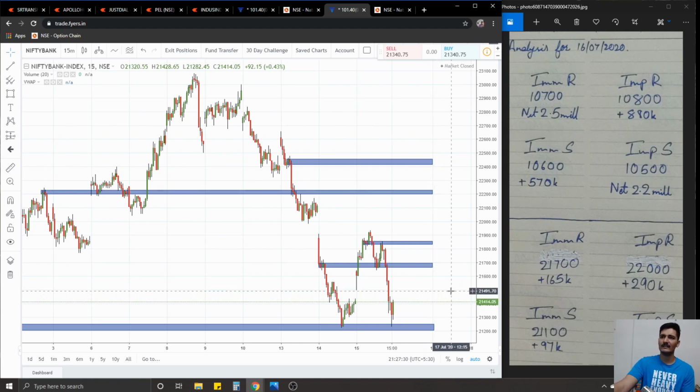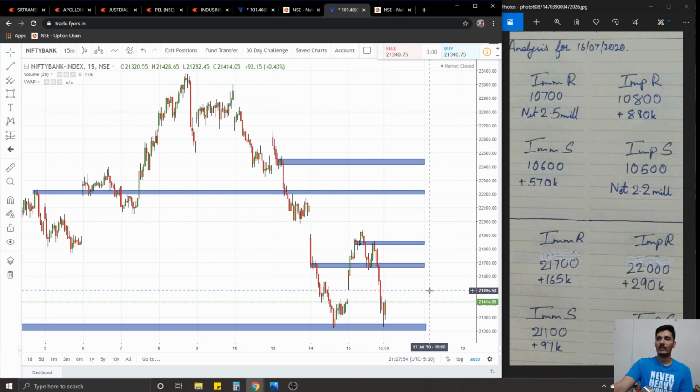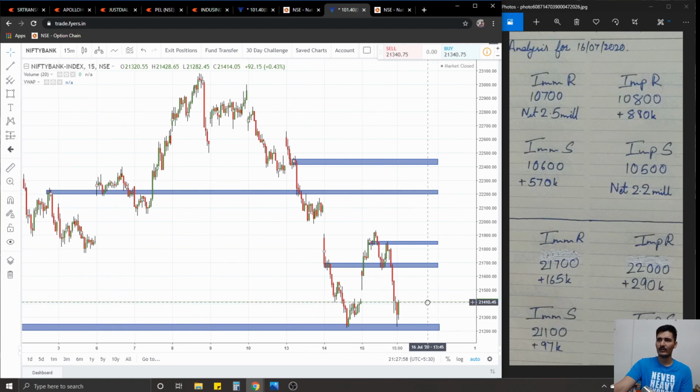Now when we correlate the charts with the option chain, we have an immediate resistance at 21,700 with 165,000 added open interest, and significant at 22,000 with 290,000 added contracts. Support side, it is 21,100 as immediate support with 97,000 added contracts, and significant support at 21,000 with 230,000 added open contracts. Now let's see how that goes.